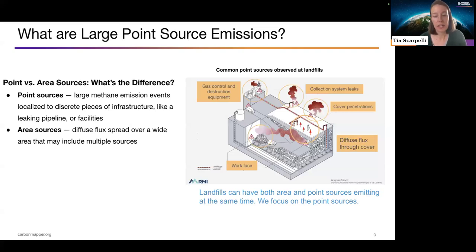These also occur at landfills, if you think through diffuse spread of methane through cover. This is not the type of emission source we're going to focus on here today, and it's not really something our organization focuses on, but just recognizing that this is another source of methane at the landfill.